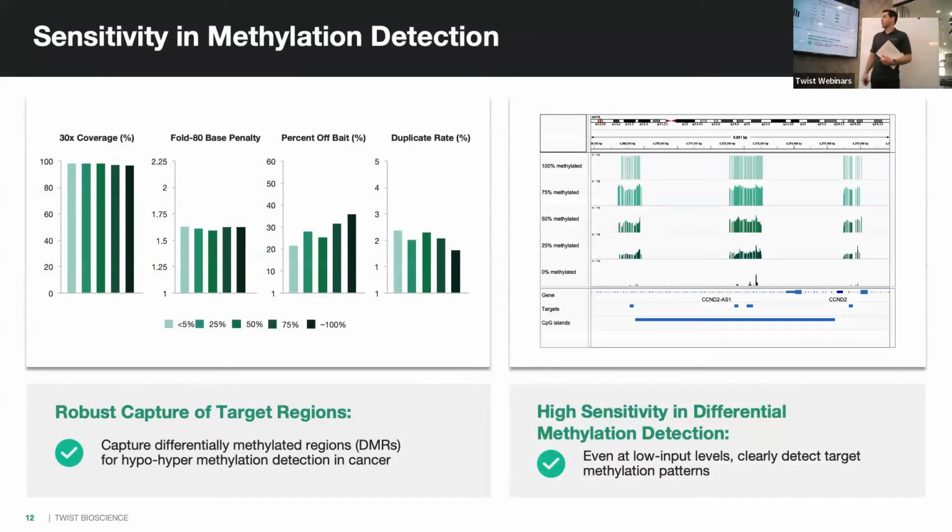This is an example of what that data would look like. This is a contrived experiment where we took hypomethylated cells and hypermethylated cells, or 0 and 100% methylated. We mixed them in different proportions to give us 25, 50, and 75% methylation. On the left, you see the general capture statistics. So again, how many of the targets get 30x coverage, how uniform each of the captures were, the off-target, and the duplication rate. So pretty flat across how methylated the samples were. And if you look at the actual call pileups in a program like IGB, you can see that it retains that same profile. So the 100% methylated sites appear to be 100%. So qualitatively, it looks like it's retaining those differential methylation states of the contrived samples.